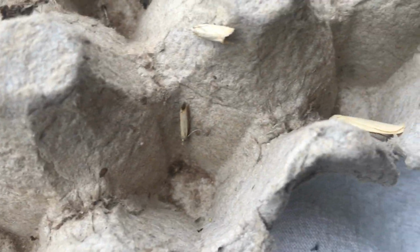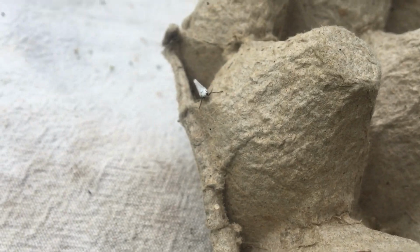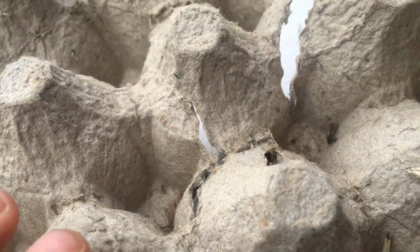Not much on the other side. I think I knocked most of it off. Got another yellow form of the dingy footman and just some odd micros. Got another one there, another one there. So yeah, let's see what else we've got. Still got plenty to get through.